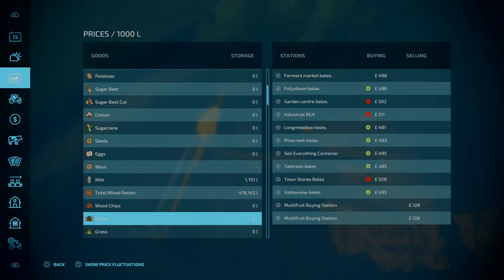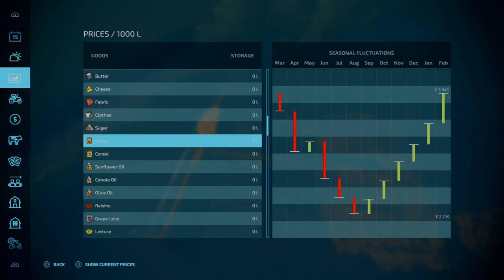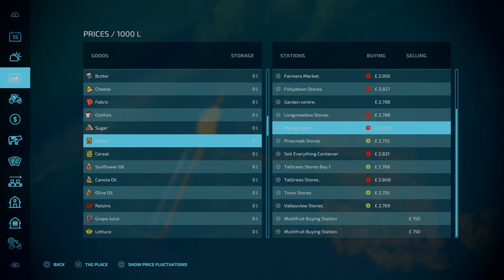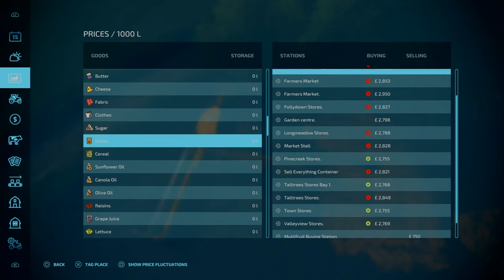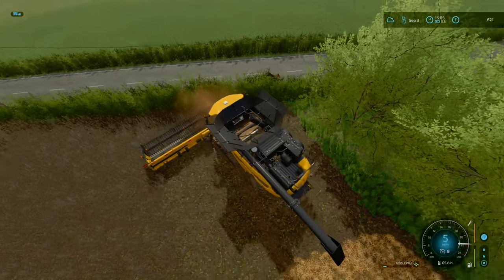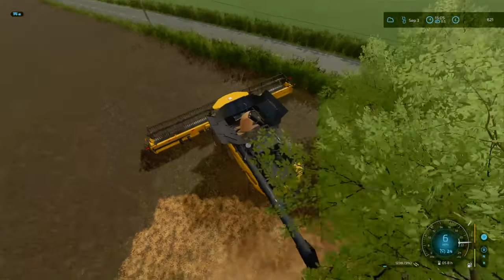to the prices. So honey, there it is. Best time to sell is around February or March. Get around 3,300. At the moment, we can get 2,700, 2,850, 2,900, almost 3,000 at the farmer's market. So that's a really good price for that. But that is going down, though. That's the thing. But anyways, I think you've got a lot of harvesting to do.